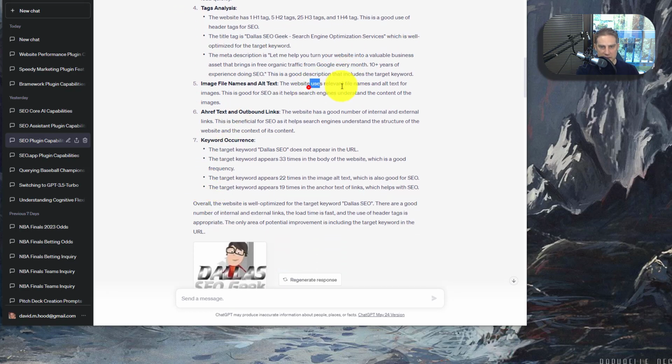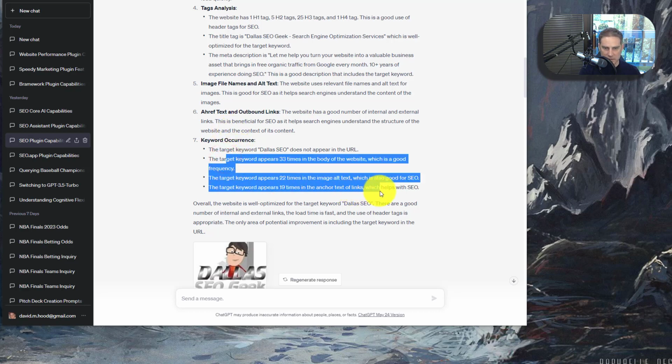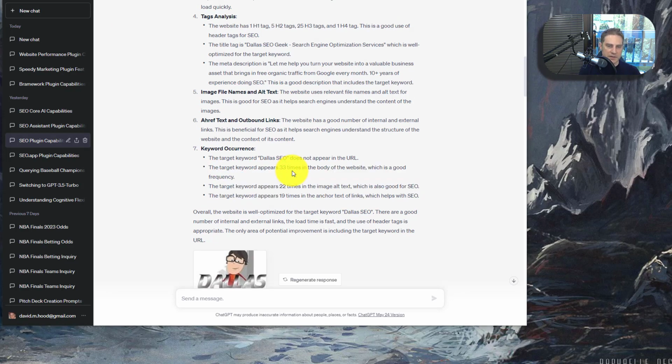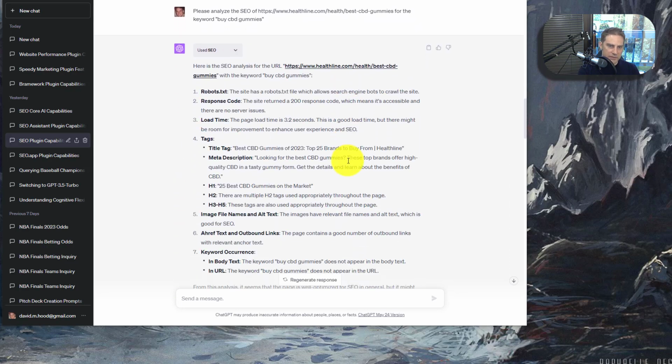Image files and alt text. Looks like I'm using that. So this is weird. The website has a good number of internal and external links. Are they actually pulling external link data? That's kind of interesting. Keyword occurrences. So here's where part of the issues come with SEO: you just need a lot of context. You need to build a lot of data points in order to really understand what should be done with SEO. So giving these kinds of recommendations, the keyword appears 33 times within the body. Is that good or bad? I don't know. So that's going to be a little bit difficult.